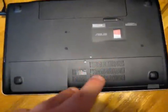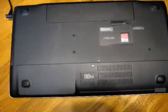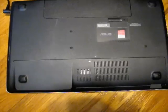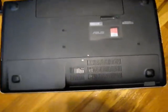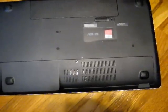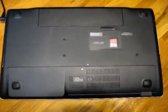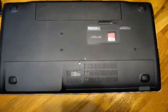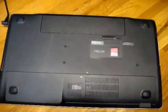The laptop also only has a wireless N chipset that does not support 5 GHz. So in here you have to take this part off and get to the Wi-Fi chipset, and you've got to remove that and put in a wireless AC card. And that's what I'm going to have to do, because this does not support wireless AC or 5 GHz whatsoever.